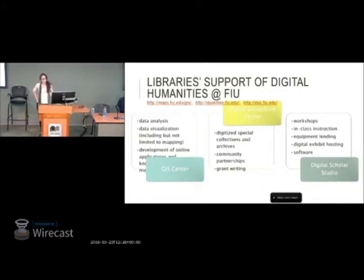Our Digital Collections Center provides digitized special collections as primary source materials, as well as cultivating community partnerships with museums, archives, and local municipalities, and hosting their digital collections. So FIU actually hosts a number of digital collections outside of the institution. We also participate in grant writing with our community partners as well as our faculty.